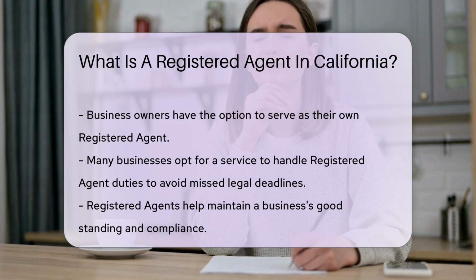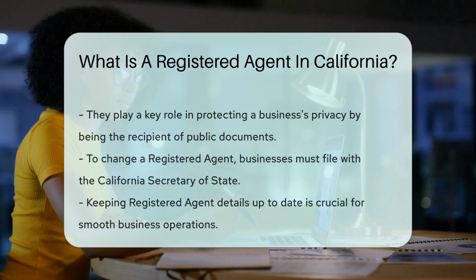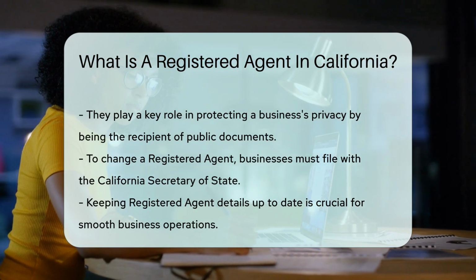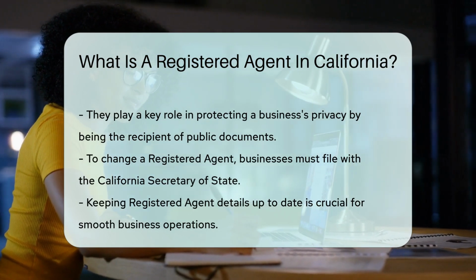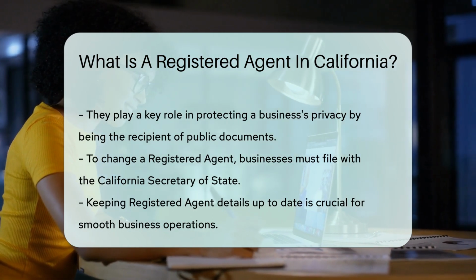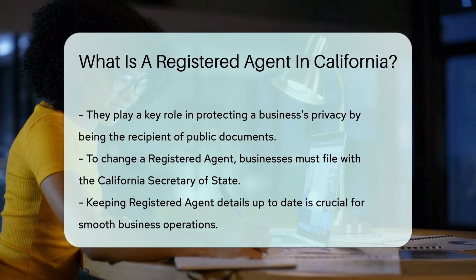Registered agents keep businesses in good standing. They ensure you don't miss crucial legal notices. Plus, they help protect your privacy by being the public-facing recipient of documents. Changing your registered agent? You'll need to file with the California Secretary of State. Make sure your details are always up to date to keep things running smoothly.